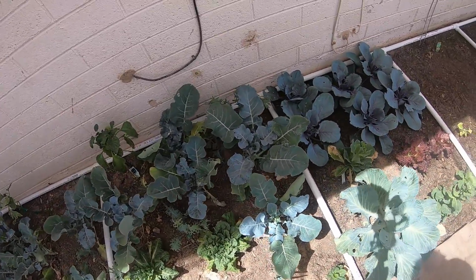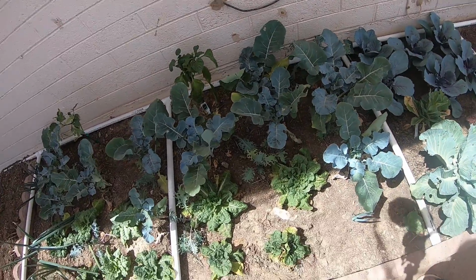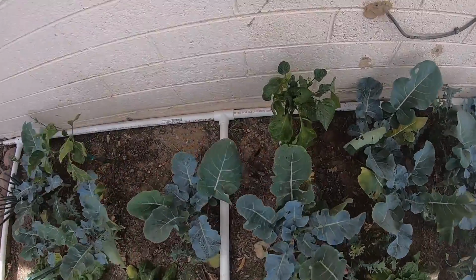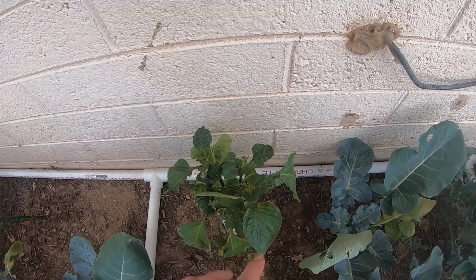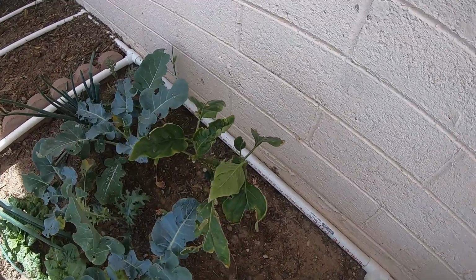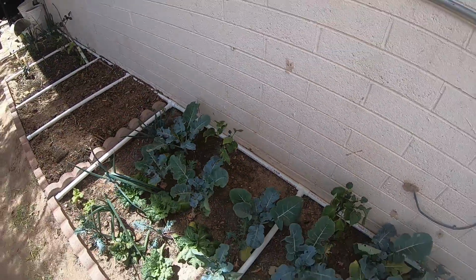Let's see, all the broccoli and kale over here and lettuce over here is doing alright. The bell peppers back here, I don't know what's up with them. I really don't. They've dropped most of the flowers for that one, didn't produce nothing. This guy over here, I don't know what's wrong with him. One little tiny bell pepper, and that's all we've gotten so far.